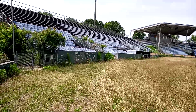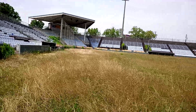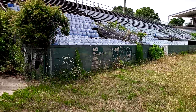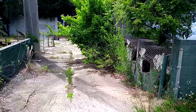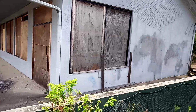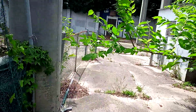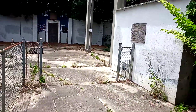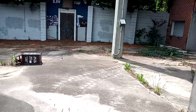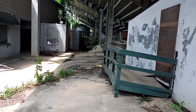So, as you can see, we're now approaching the grandstand. You see the stadium lights there. I failed to call this an actual stadium, because technically, and I've been corrected on this before, this is just a ballpark. It's not big enough to be a stadium. Right now we're under the bleachers.